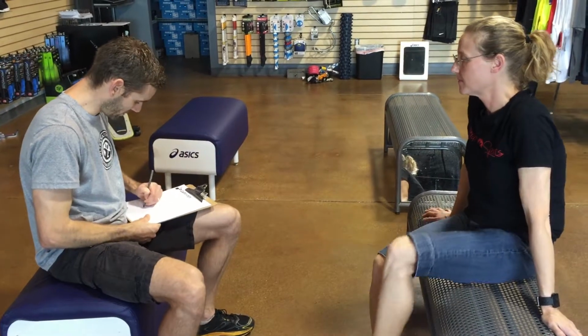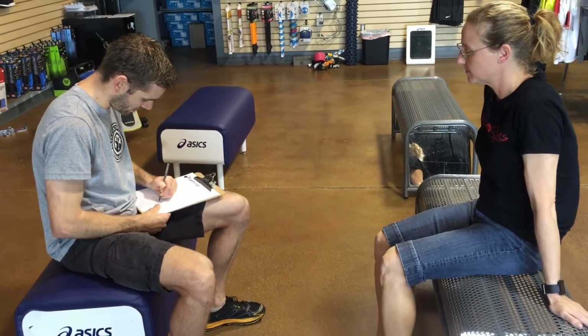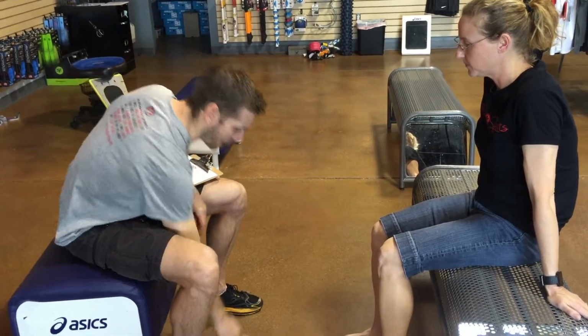Since November. Okay. But just the one side or both sides? Just one side. Okay. Any other one-sided pains you've struggled with? Okay, just that left middle of the foot. So there's several things that could be contributing to that kind of a pain.